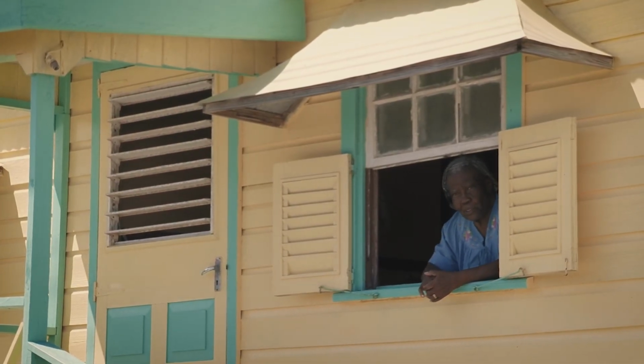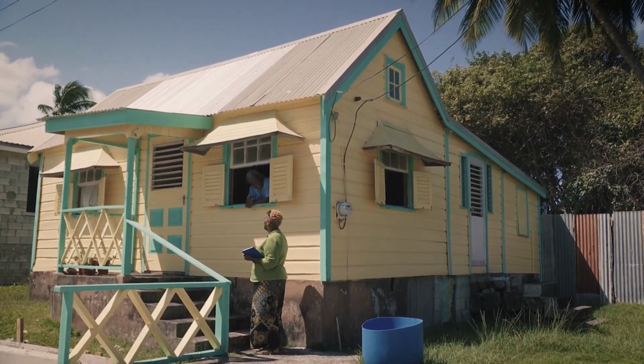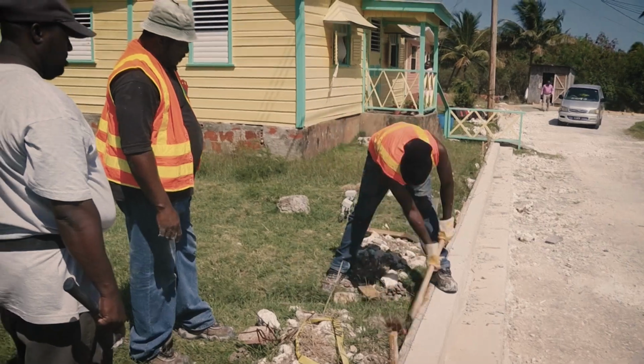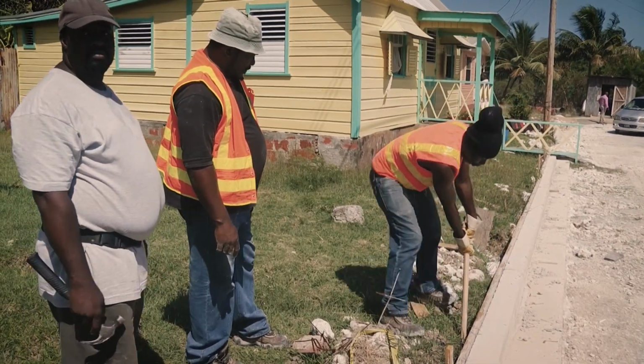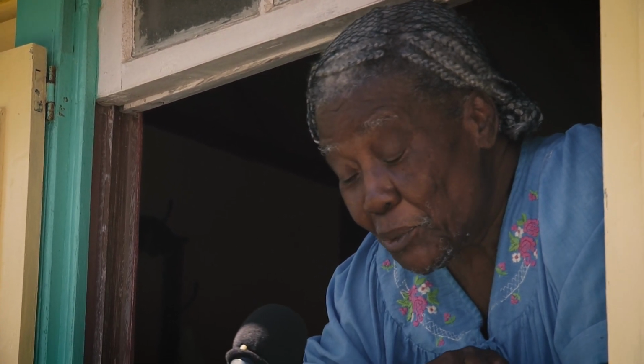One of the oldest members of the community, Mrs. Emmeline Cumberbatch, who has been living in Redmond Road from 1971, remembers that conditions in the area were not favorable at all. It would deteriorate from time to time when you get heavy rain, with the water running on the road. I'm glad now that it is being repaired to the extent that it is, because it will be much better and more convenient, especially for me that is getting on in years.